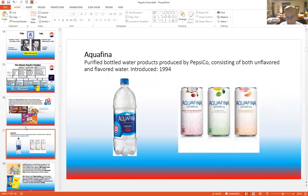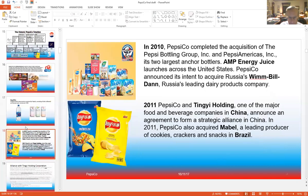Aquafina is another product that I mentioned. I'm going to show you from time to time illustrations of PepsiCo products simply to illustrate the departures that were made from the norm. So this happened way back in 1994, but the product on the right is actually sold in other countries than the US in cans. But bottled water is a big deal all over the world. It's even bigger in India than the US.